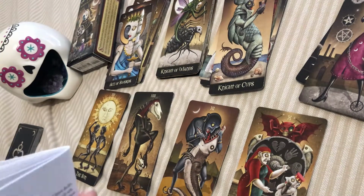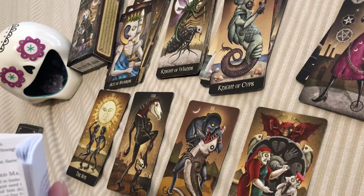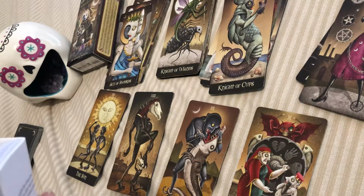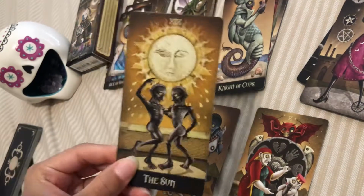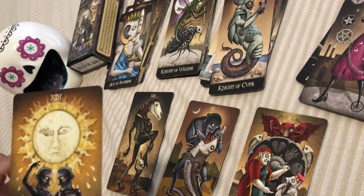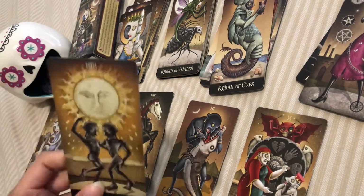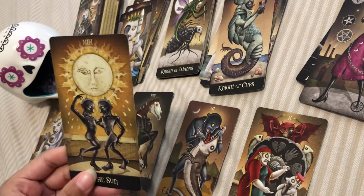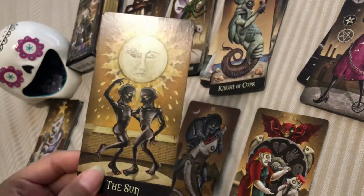All right, so let's get to the Sun card. Probably put this up right here. Ah, the Star. That's me. That's me. I might do that one last. Save that one for last. Why not? So the Sun card.